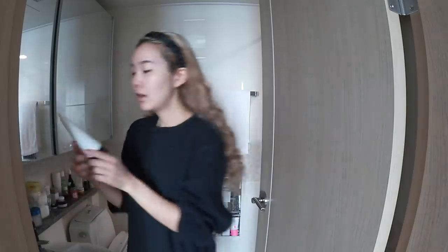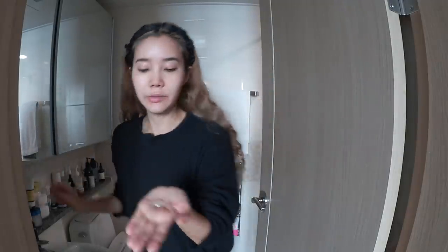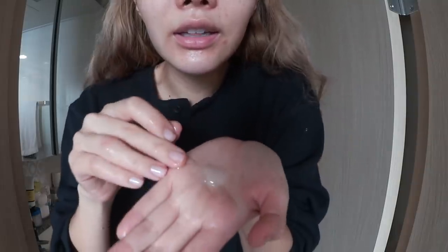All right, let's go try this cleanser out. So let's go ahead and squeeze some of this out. It's not a clear cleanser. It's almost milky, but sort of translucent. I don't know how to explain it. It's not completely clear, but it's slightly clear like this.